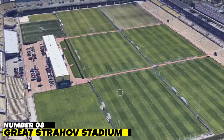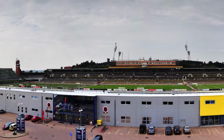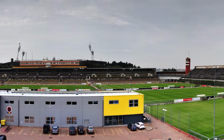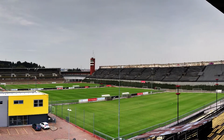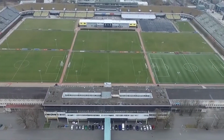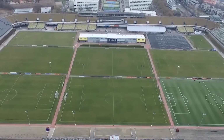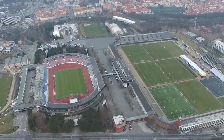Number 8. Great Strahov Stadium. The Great Strahov Stadium is a stadium in Prague, Czech Republic's Strahov neighborhood. It was designed with a field that is 3 times the length and 3 times the width of a typical association football pitch, in order to host large-scale displays of synchronized gymnastics. It is the second largest sports venue ever constructed and has a capacity of 25,000 spectators, of which 56,000 are seated, making it the largest modern stadium.